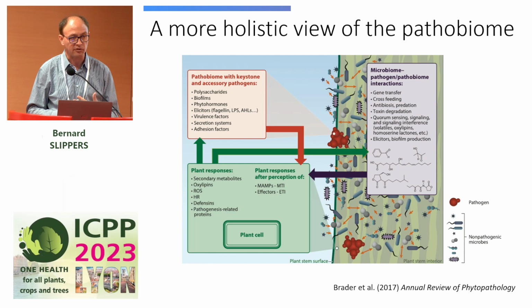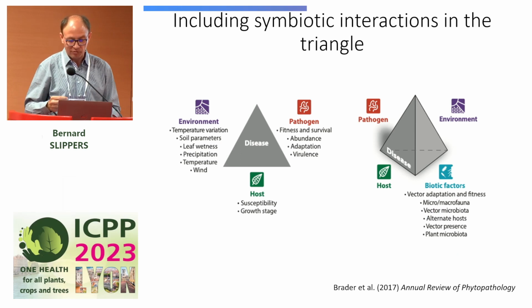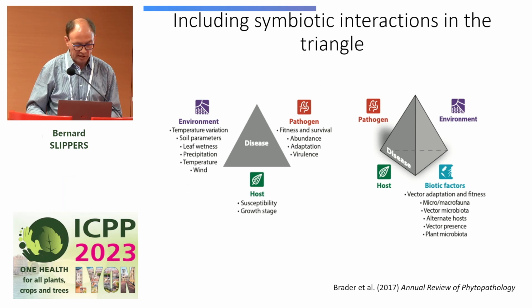One of which was pointed out by Brader and colleagues, and again at this conference there was quite a lot of discussion about this broader pathobiome and a microbiome associated with plants that also affect how plant diseases develop. And in that paper, Brader and colleagues actually took the step of redrawing that disease triangle to add these other biotic effects. So I think that's quite useful in helping us conceptually think differently, in a structured manner, about disease development and how we might manage it. And again, I think there's been so much exciting discussion on this topic at this conference.